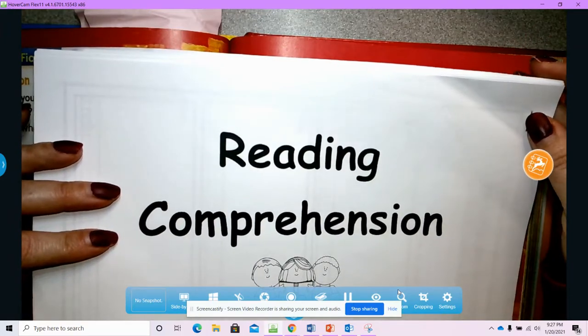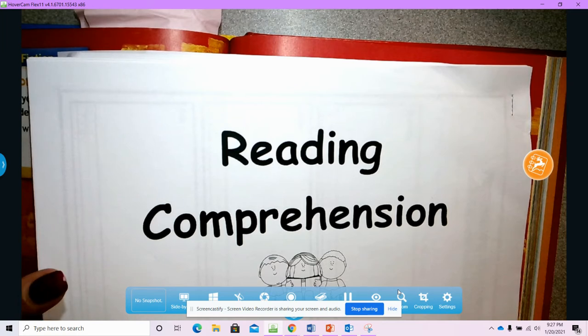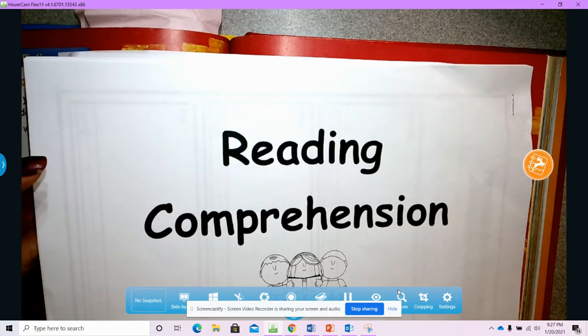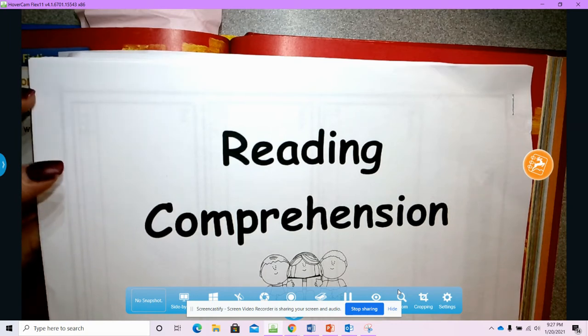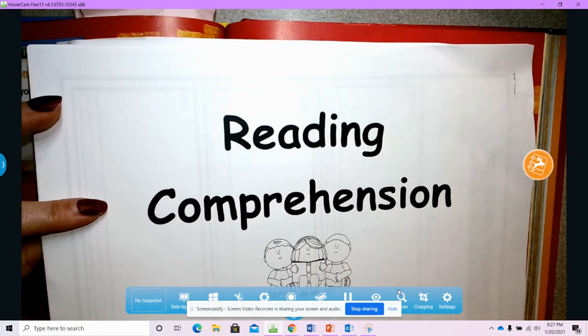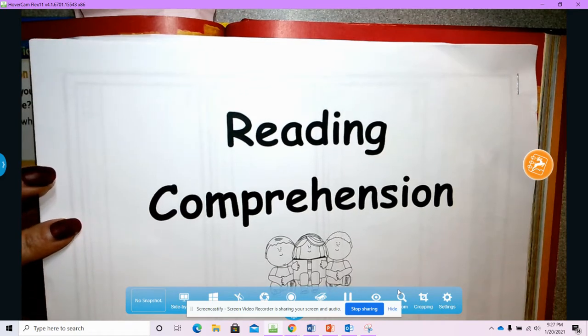Okay, boys and girls, today we're going to be doing some reading comprehension. Remember, reading comprehension is when we read something and we try to understand why we're reading it. Do you remember I told you that good readers don't just know how to read, but they also understand what they're reading? So that's what we're going to practice today. Are you ready? Get that brain warmed up.